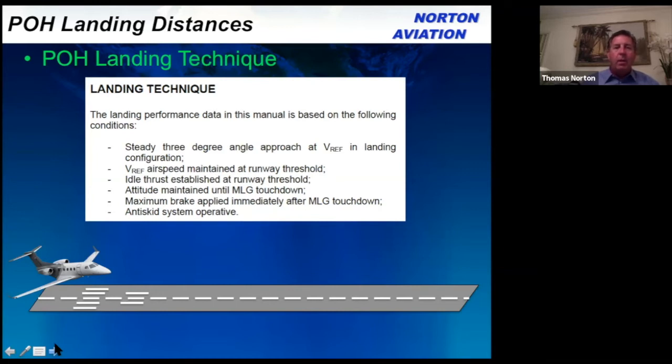So that's one thing we've got to put in there. VREF airspeed maintained at runway threshold. Again, not VREF plus 5. Idle thrust established at the runway threshold. In other words, at 50 feet, we're coming over on a 3-degree glide path. We're at 50 feet over the runway threshold.